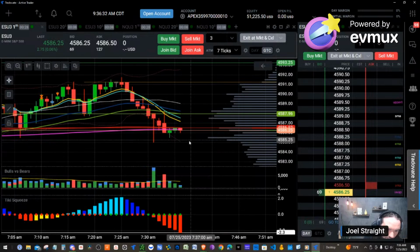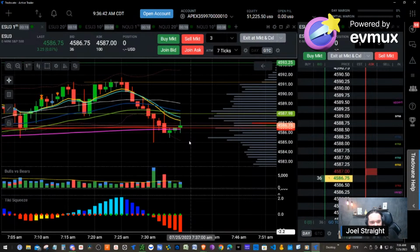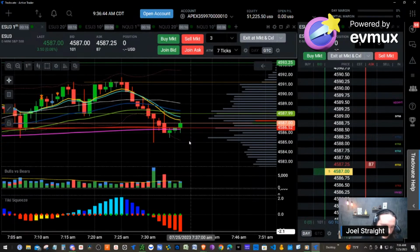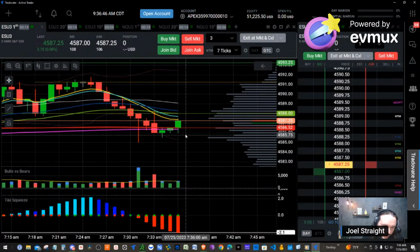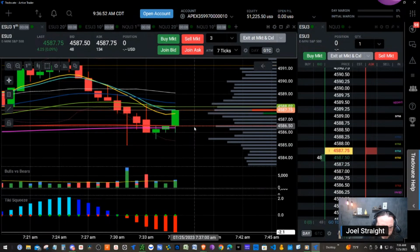Where it's at right now, I don't like it for a long or a short. It's just ranging near the VWAP, which in my opinion is not the best place for me. There's some pop there from VWAP, about 4 ticks.